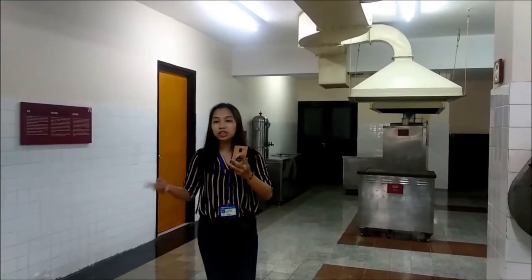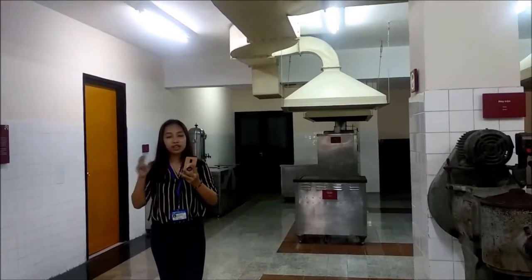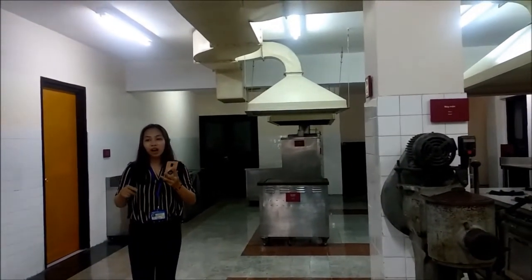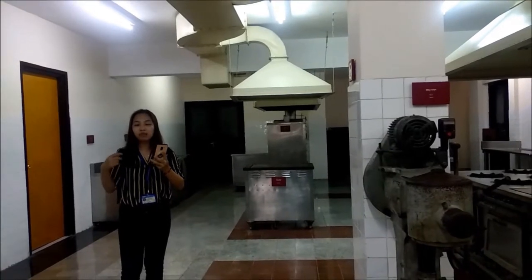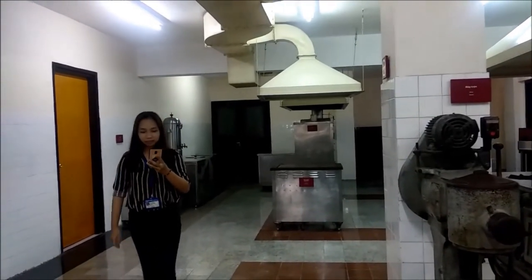The kitchen area is where the service of banquets takes place. The kitchen is equipped according to the standard of a 5-star hotel at that time. The equipment is stainless steel products from Japan.